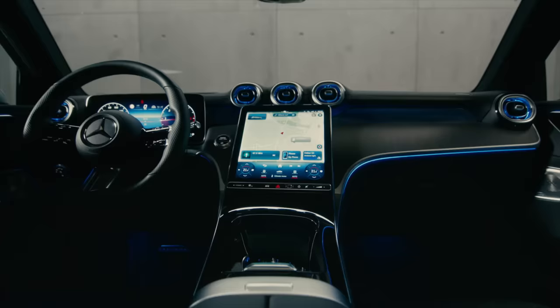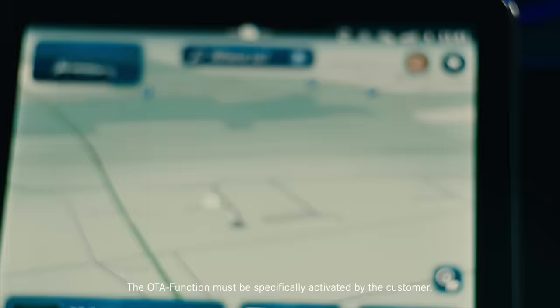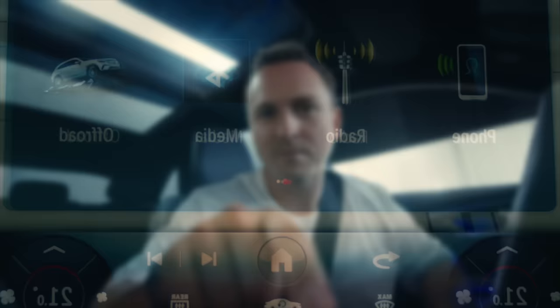Just like the S-Class and the C-Class, the new GLC features the second generation of Mercedes-Benz's amazing MBUX infotainment system, making the car's interior even more intuitive, intelligent, and digital. Thanks to over-the-air updates, the car is up to date. Another cool feature is the intuitive zero-layer user interface that provides direct access to your most used functions on the MBUX system by placing them on the first menu level of the display.